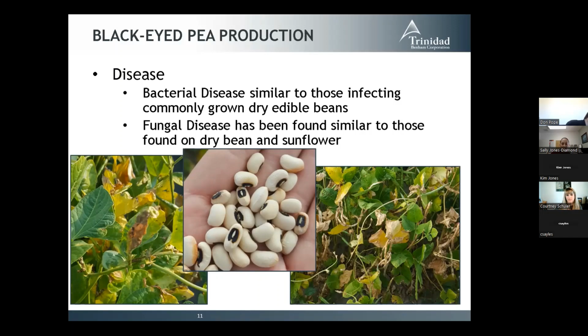You can see some bacterial infection similar to what you see on dry bean species. And in the photos here of the leaves, you can see the lesions and damage, and it will even move onto the pods and into the beans. You can see some of the beans in that photo have some brownish coloring to them.